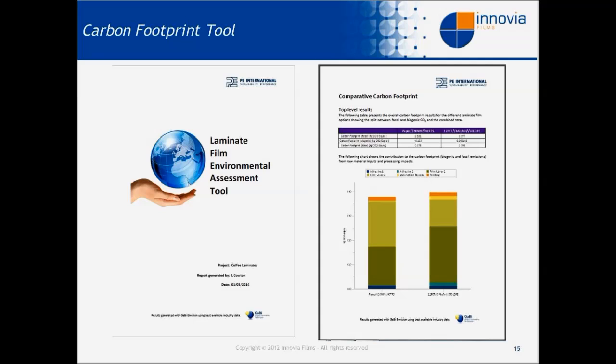And then out of that, once you put all that information in, you can get a report out, which I've just shown you a couple of pages of there, where you can see the carbon footprint data. It's quite small on my screen, I'm not quite sure how well you can see it, but basically you get a figure for the carbon footprint, including and excluding biogenic carbon, and also you can get a relative breakdown of where the impacts are highest in the overall carbon footprint.